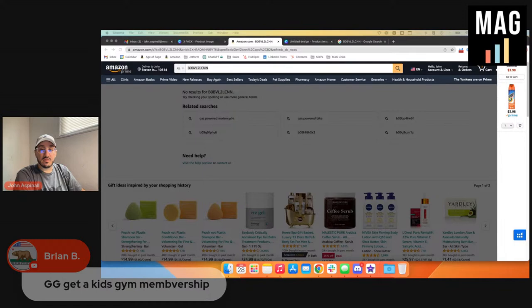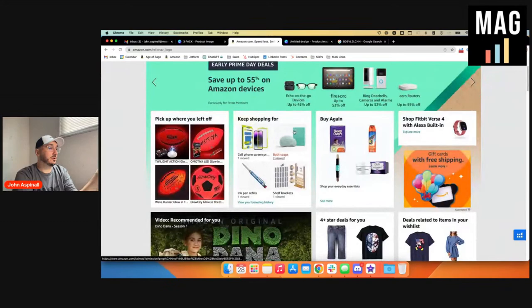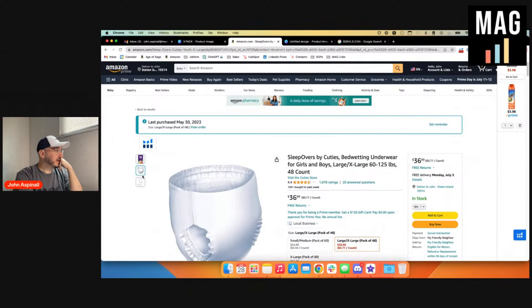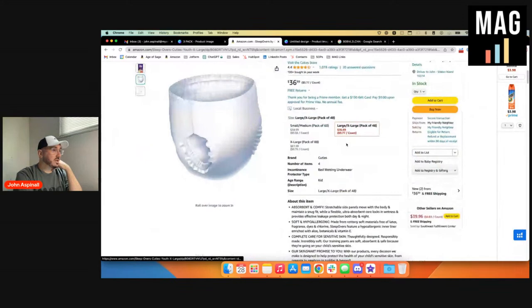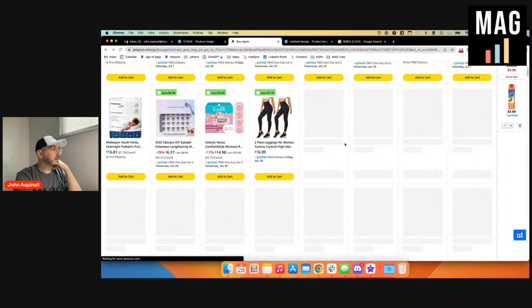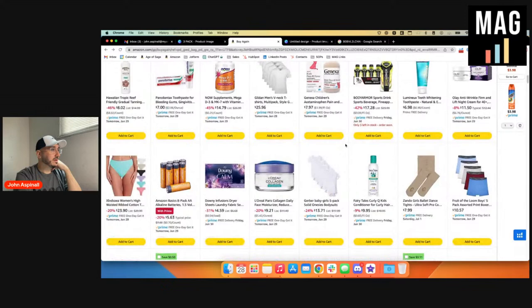Let's go here. So let's take a look at another product. Which product can we make better? Let's talk about sleepovers, because apparently I bought this for my kids. You can see here that my cart is empty. So sleepovers, there are no lifestyle images. This is for bedwetting and potty training and all this other kind of stuff. Okay, cool. So maybe this is not the best one, because that's about peeing the bed and no one wants to deal with that. Let's see what else I've purchased or how we can make that kind of stuff better.